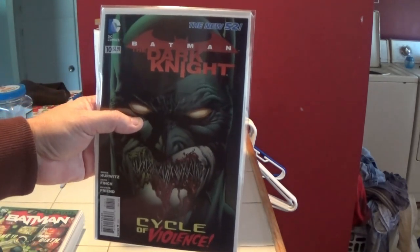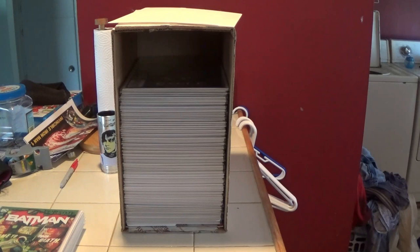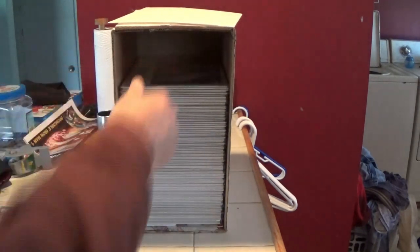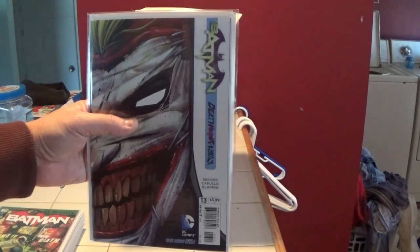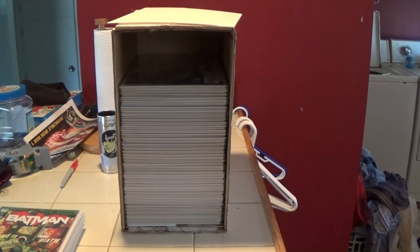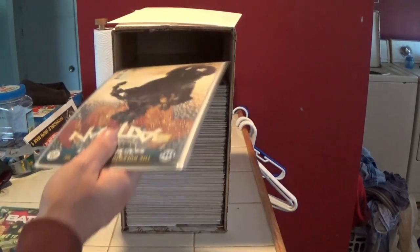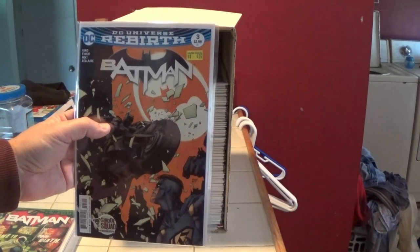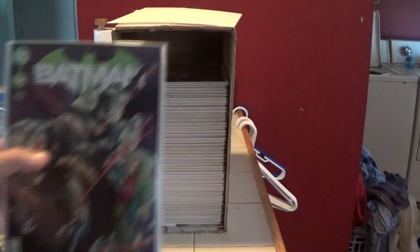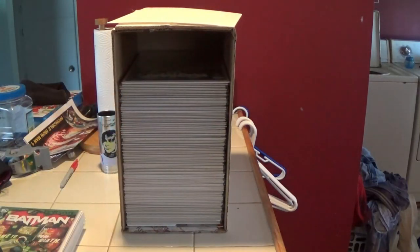Here's Batman The Dark Knight, number 10. And here is Batman number 13 from the New 52. And I have a few of these. That's one. And here's another one. I think I got like two more, to be honest. Okay. Here is number 33. Number 3. Number 111. Number 113.